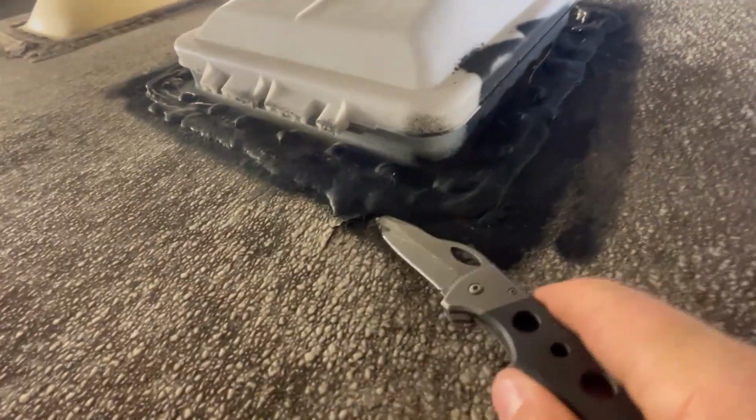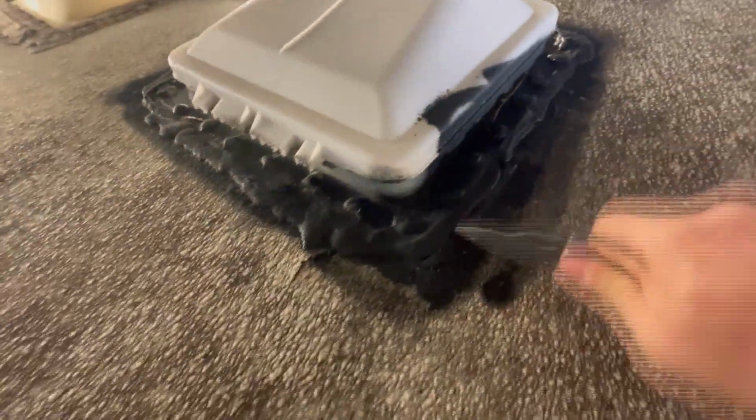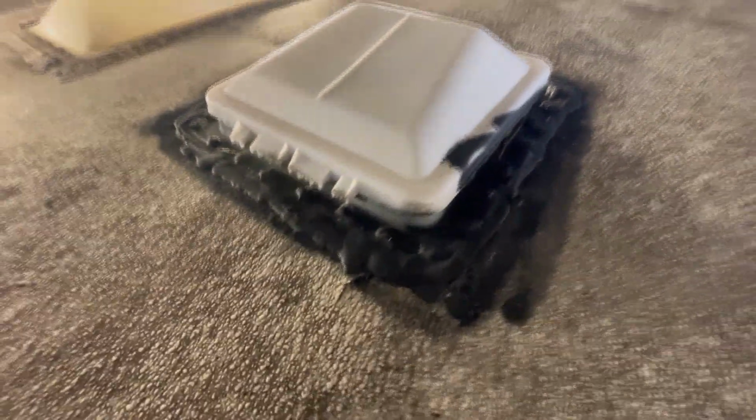So there's our leak right there. That roof leaking, pouring right in there. That Flex Seal didn't even stop that stuff. Somebody's been up here going crazy with this. So yeah, that's a bad idea. Don't do that.